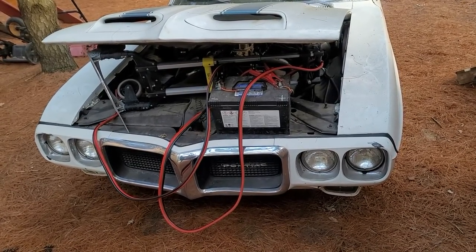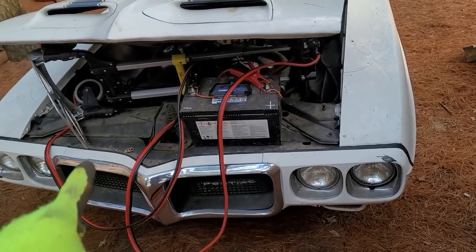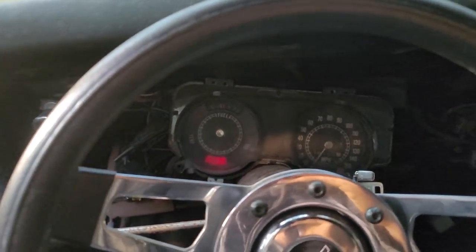Sometimes you gotta do what you gotta do. Got our battery trolley there with our booster battery and the cables. I didn't want to cut the cord tonight. All right. Well, the gen light's on. That's not a good sign.